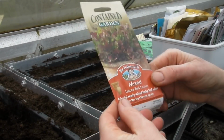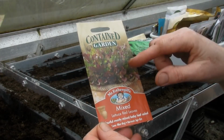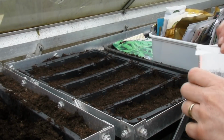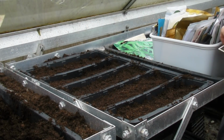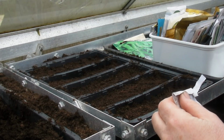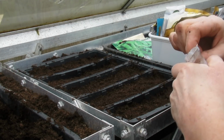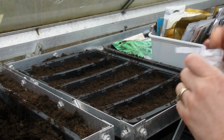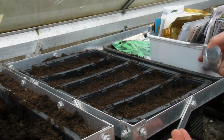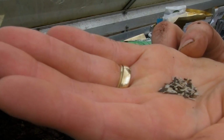Now this is red-leaved lettuce. When I sow the lettuce, I'll just pick the leaves as and when I want them. I don't let them get into big mature plants, because that way they're all ready at the same time, and obviously you can only eat a certain amount of lettuce, so picking off the leaves I always find tends to work a little bit better, and they last a little longer.